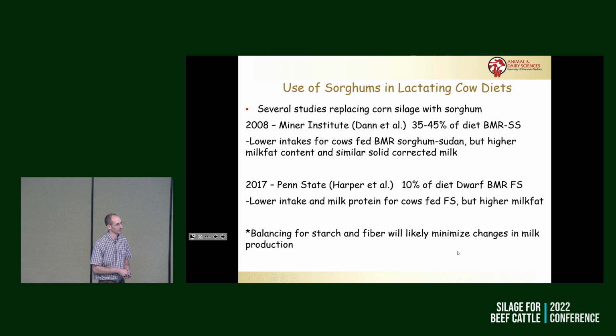But we can use these in lactating cow diets. They can be pretty effective. Most of the work's done with replacing it with corn silage, seeing actually pretty favorable effects. A little bit lower intakes, but as far as the milk solids produced, it's actually pretty similar. Usually milk fat will go up because of the increase in the fiber that's being digested. So it's actually a pretty favorable use of sorghums in lactating cow diets.